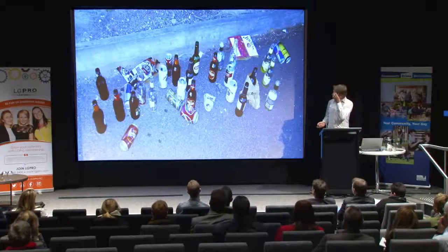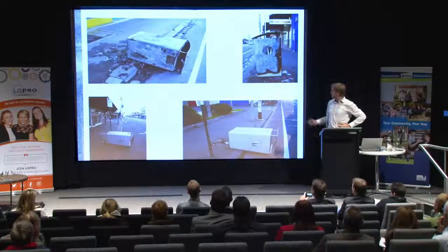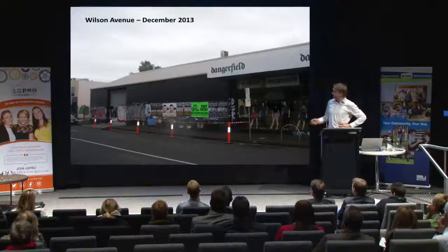There's this phenomenon of preloading, as they call it, before they go to the clubs. Then all sorts of general issues occur on the weekend in particular. So this is actually Wilson Avenue itself, with the Dangerfield fashion shop. Their wall is used for bill posters and graffiti, generally looking very poor and not a very attractive place to spend any time.